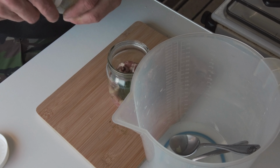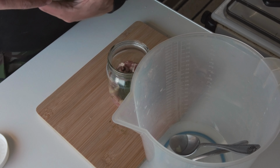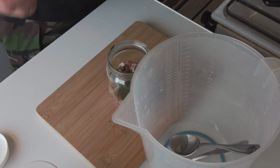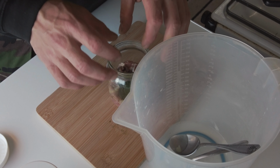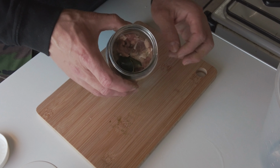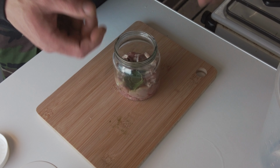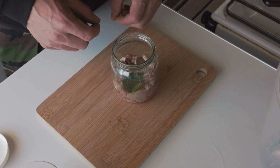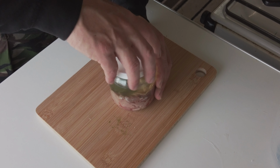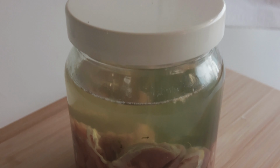Now the reason why we need honey is because when you're fermenting, well, lacto fermentation, it uses up the sugars in the plant matter that it's fermenting. Now what the honey will do is it will add the extra carbs to this mixture, which will enable the lactobacillus to have food, and if it has food it's going to multiply and it's going to create the acidic environment that will preserve this meat. We're just going to put the lid on very loosely, and then we're just going to let it do its thing and stay submerged under the water.